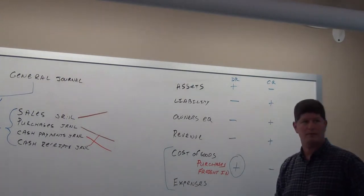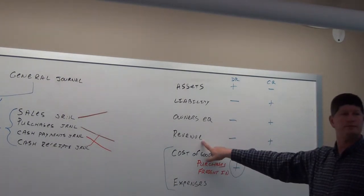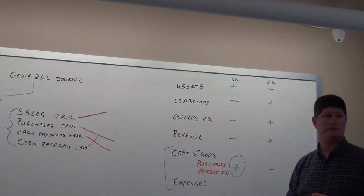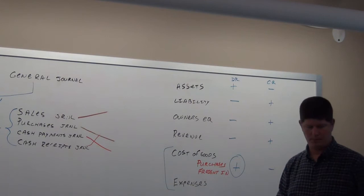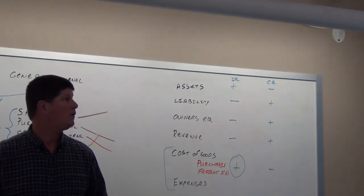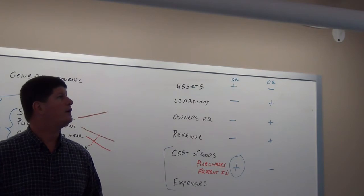Where does sales fall in? Revenue. Revenue, okay. Revenue increases on the credit side. All right, good? So the purchases journal is entirely revenues and expenses. There's no assets involved. That is correct. Let's go back real quick.